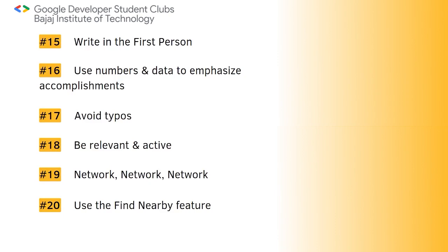To turn on the find nearby feature, you can activate Bluetooth on your mobile device, and then tap the my network icon, then the connect button and find nearby button. I'll repeat: activate the Bluetooth on your mobile device, tap my network icon, and then connect button and find nearby button. So very few people know about it. It's really a very good feature that LinkedIn has added, that is the find nearby feature.